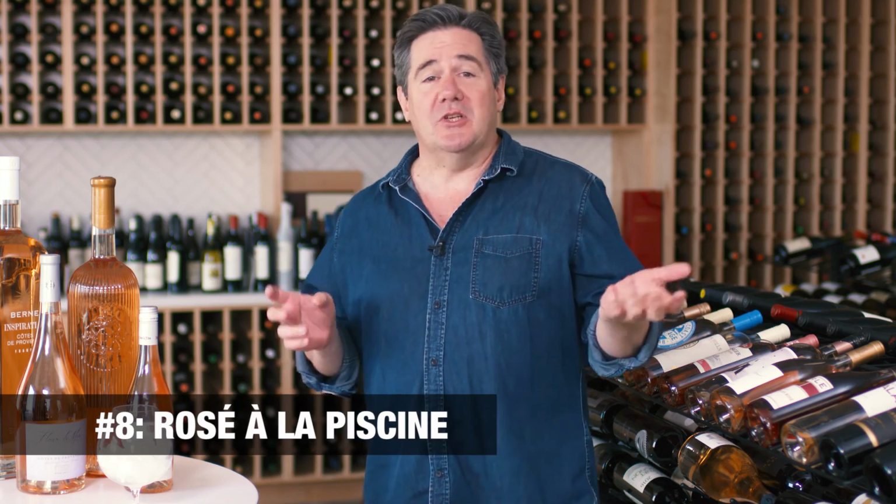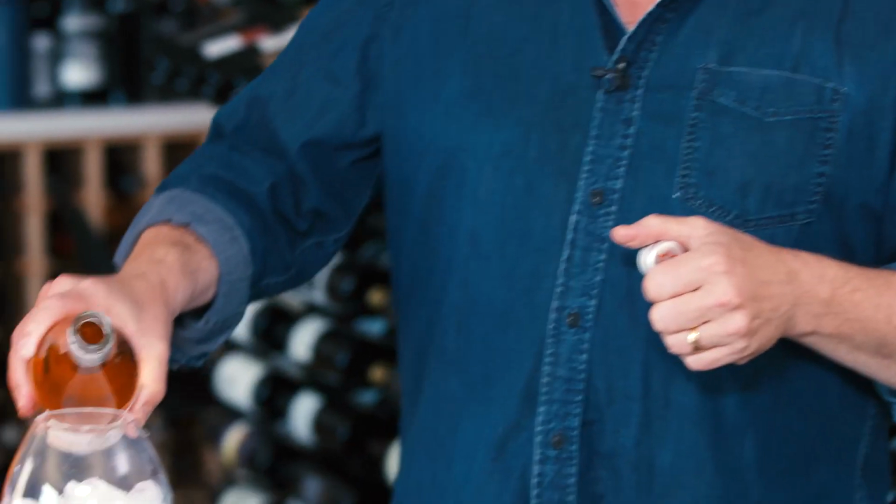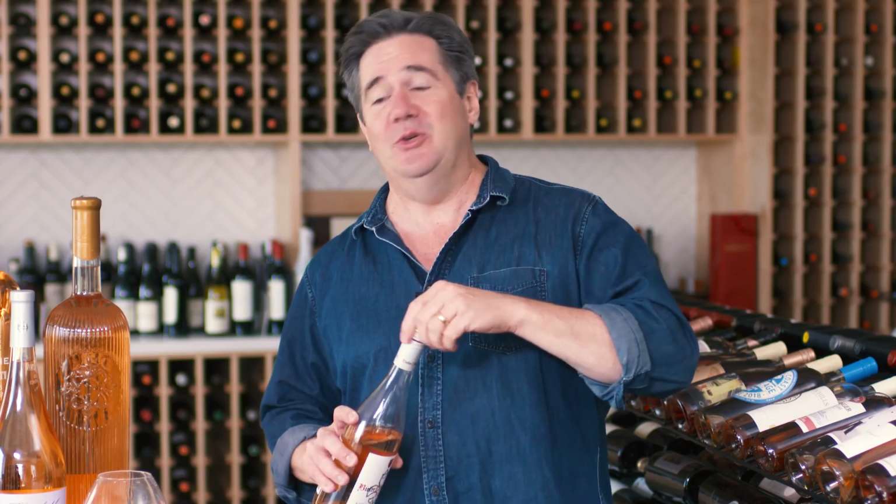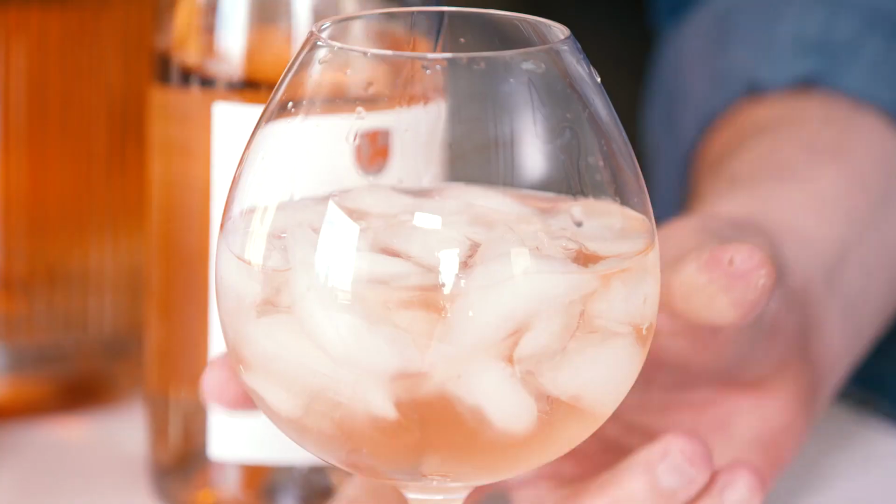So here's a funny thing. In Provence, if you're lounging at the club by the pool or whatever, and you ask for rosé à la piscine, and piscine means swimming pool, what you will get is rosé served in a huge glass like this, over a huge amount of ice, and you'll be able to lounge by the water with your ridiculous rosé on ice.